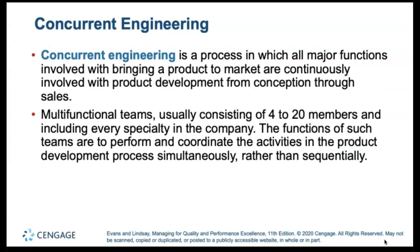Concurrent engineering. This is a process where all major functions are involved with bringing a product to market. They're continuously involved with product development from conception of the idea through sales. The approach not only helps achieve trouble-free introduction of products and services, but also results in improved quality, lower costs, and shorter product development cycles. It involves multifunctional teams, usually consisting of 4 to 20 members, including every specialty in the company. The functions of the teams are to perform and coordinate activities in the product development process simultaneously, rather than just going from one to the other. So you're trying to achieve a competitive advantage, become more efficient.